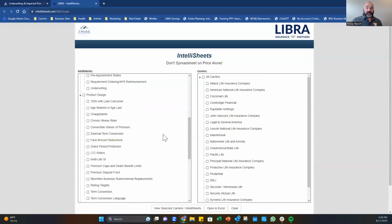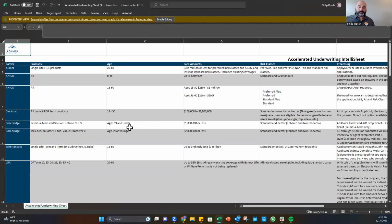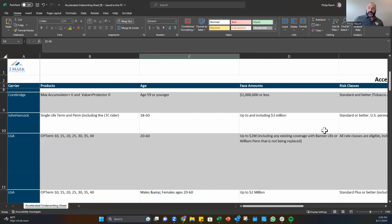Now, one thing that I always love looking at is the accelerated underwriting sheet. So if I check this box, and then I check all carriers, let's say one of you asked me for the accelerated underwriting, I'll do this, open in Excel. It'll pull up an accelerated underwriting sheet, which is pulling up on a separate screen. Here we go. And you can now see what people are offering based on face amount, based on age, with all the different carriers in the industry.